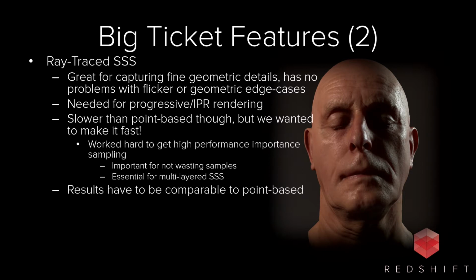Another thing we wanted to do was make sure that the results were comparable to point-based. On our materials, you can switch between a ray trace solution or a point-based one, so it was very important that they look the same. And we achieved that, but with one caveat. Our point-based solution does some area normalization technique.